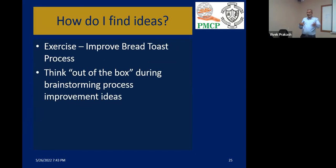As you have seen, there could be many different ideas in this bread toast manufacturing process. There could be a number of ideas. So you also have to find out how you generate more ideas from all the employees. And that's where our brainstorming tool and many other design thinking tools, Six Thinking Hats as a tool, come in.